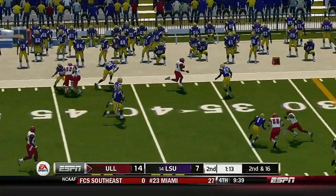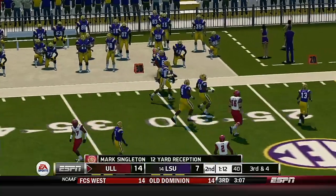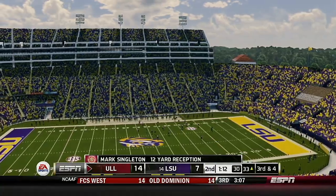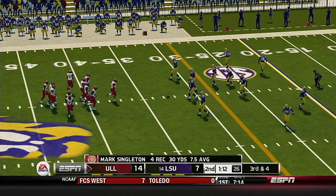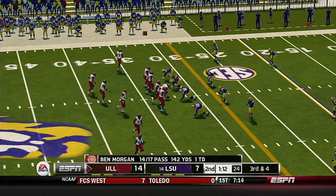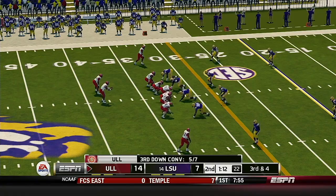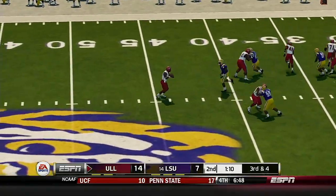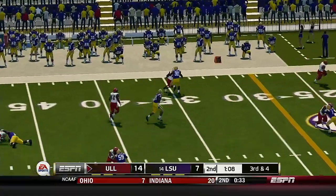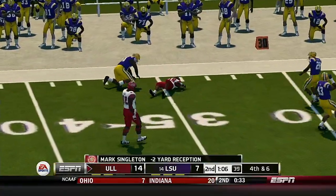Here's a screen pass. Gets it to the back. He's knocked out of bounds at the 33-yard line. That's good for a gain. They're about 4 yards away here on 3rd down. Setting up blockers, your running back's got it on the screen.